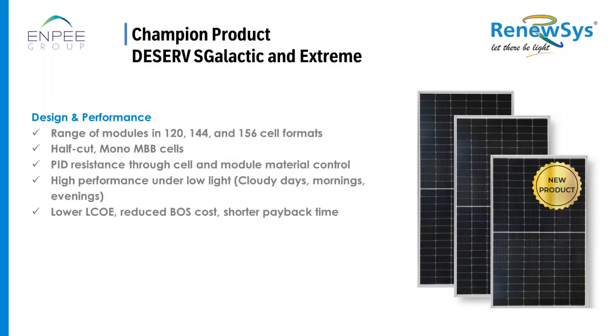Now that everyone is talking about half cut, we see that there are certain challenges with half cut modules. Of course, you get more power, high current, high voltage, but there might be some issues related to handling of these modules. Large format modules might be the ideal choice for the utility scale market, but not for a smaller rooftop or a pumping application. So our idea was to also come up with a 120X module.